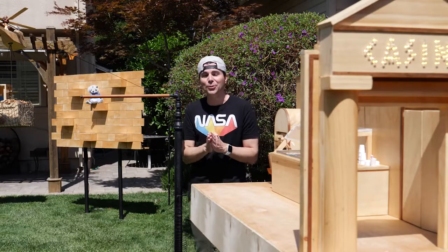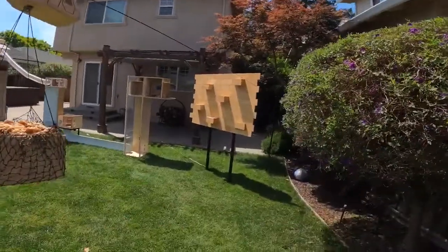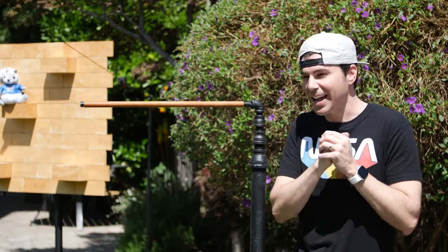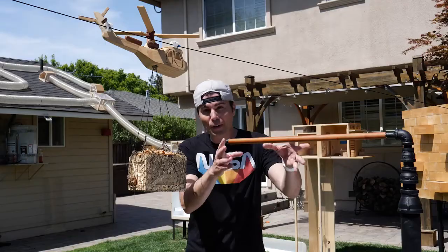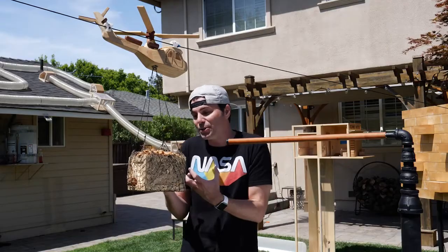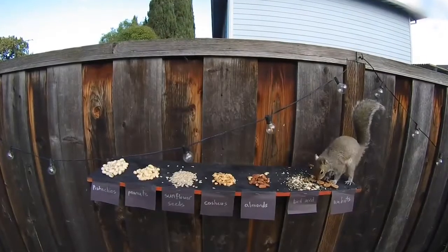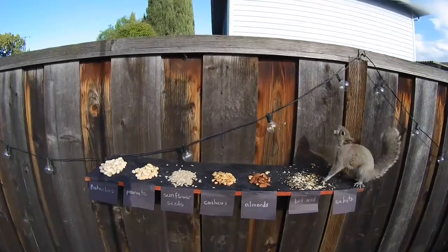Now that I got the squirrels on the run, they'll naturally want to jump to this bar, but there's a twist. Like it actually twists, which I think is gonna give them some problems. But if they can figure this out, they'll jump into this crate. And the good news is that it's filled to the brim with their favorite food, which is walnuts. And I know this because I tested a bunch of different options, and they always went with the walnuts first.